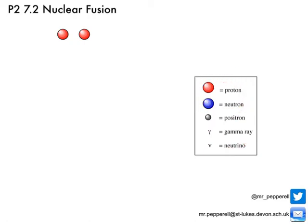Up the top here, we've got two hydrogen nuclei, which are basically just protons, and they are going to collide together. When they collide together, what we can see is that one of them is converted into a neutron, and we can see, like I said, that a couple of other particles are emitted, but we're not going to worry about those for now.